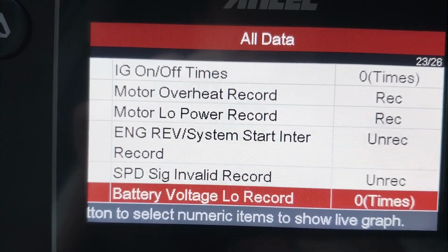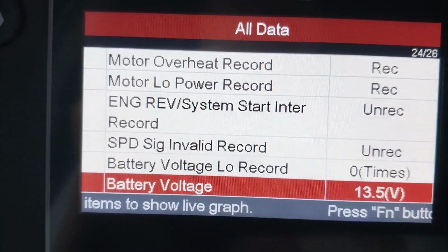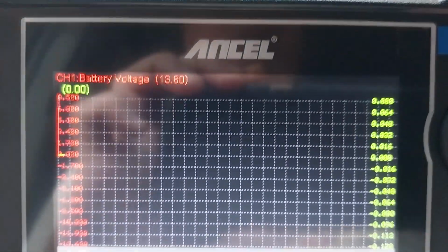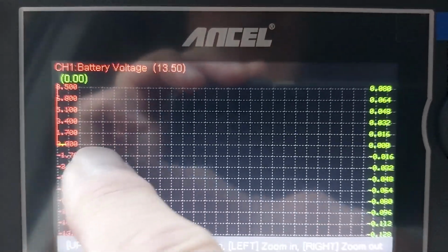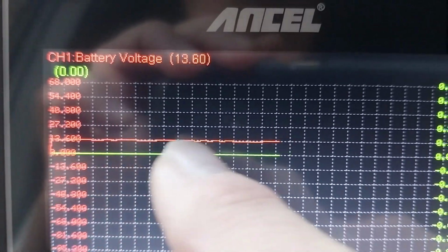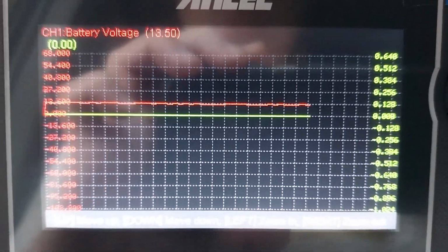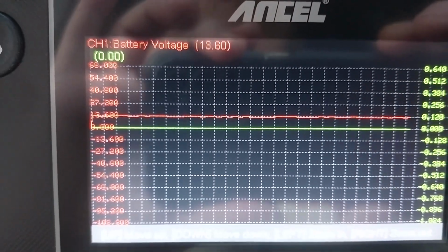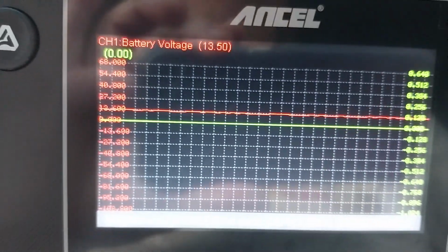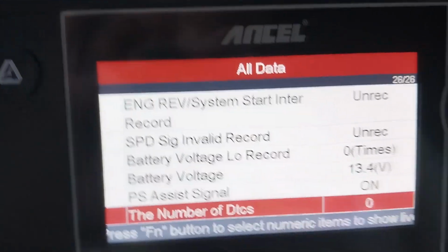Battery voltage, low record, 0 times. Battery voltage 13.5. Well, it's certainly not battery voltage, it's the alternator voltage right now. But okay, let's go in again and see the same graph. Come on, let's go. I don't know the meaning of this. It shows a small ripple in it, but it doesn't explain what it is. It doesn't show any additional numbers. If this is voltage ripple, it's supposed to show how much voltage ripple. Is this a bad alternator? Does it need to replace the voltage regulator? It doesn't actually show you what to do if there is any fault here. And this is it. Okay, let's get out of here.